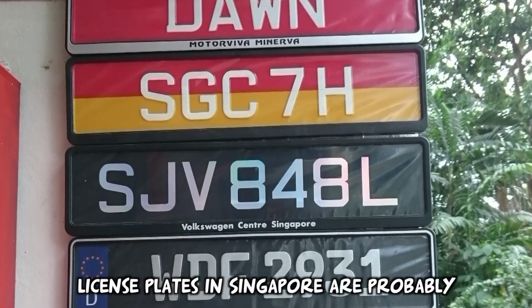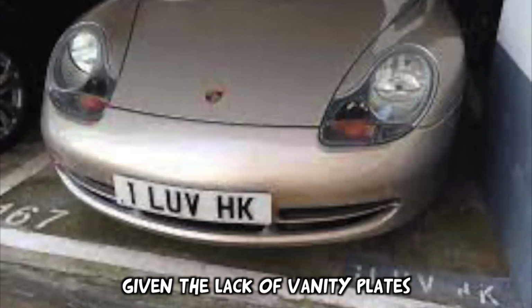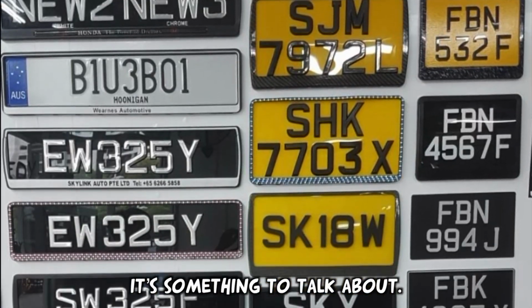License plates in Singapore are probably a forgettable thing here on this island nation, given the lack of vanity plates, nor are they interesting in general. But for those who are interested, it's something to talk about.